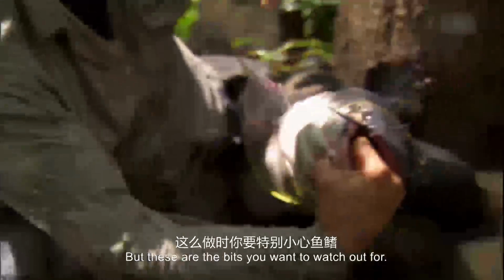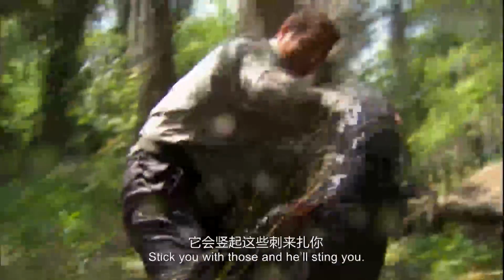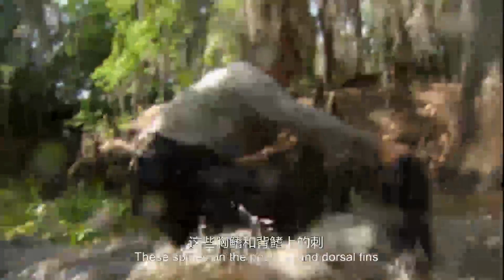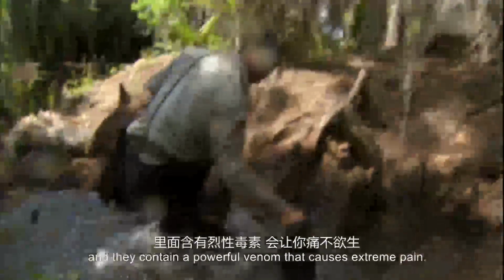But these are the bits you wanna watch out for. The fins and these little barbs here. Stick you with those, they'll sting you. These spines on the pectoral and dorsal fins can cause severe wounds, and they contain a powerful venom that causes extreme pain.